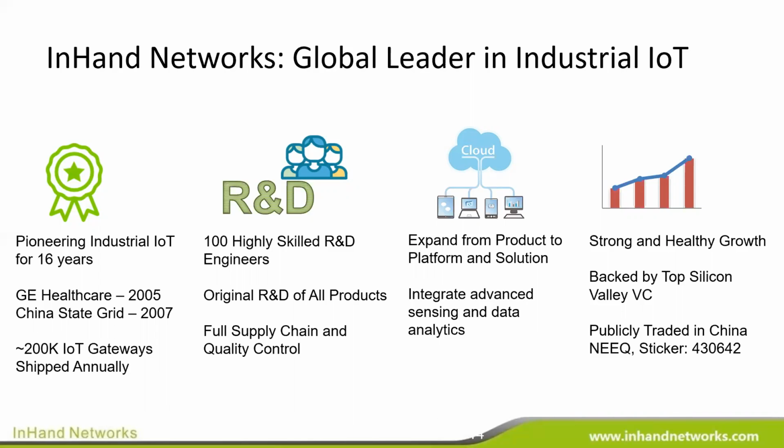Now, the future of our company is expanding from selling hardware to providing platforms with hardware or full end-to-end solutions. And where I expect to see InHand in the next few years is doing a lot more in integrating advanced sensing and data analytics, expanding on that IoT, moving into the machine learning and the AI side of things. And we've had very strong and healthy growth over the last few years.